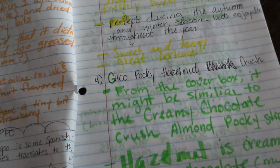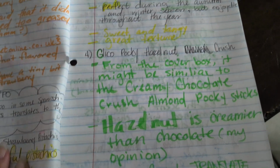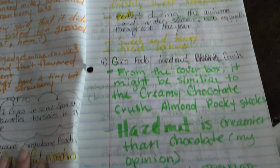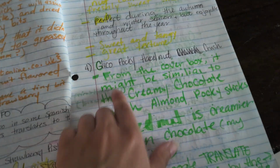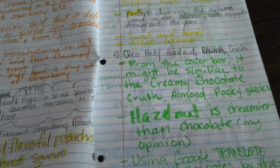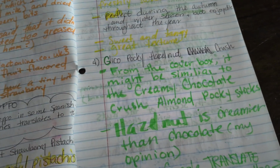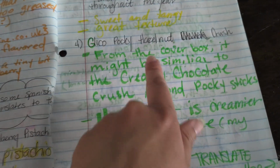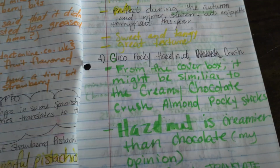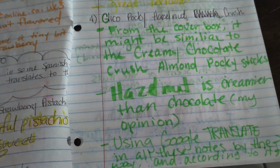Well, sorry. As you can tell, I'm very scattered brain, hesitant, nervous, but I'm rolling with the punches. All right. As I mentioned, for these Pocky flavors, I did go to websites that I wrote down here, while the rest is based on my assumptions from the cover. Should have a really light, crunchy texture. Hazelnut is always good, especially if it's hazelnut chocolate.